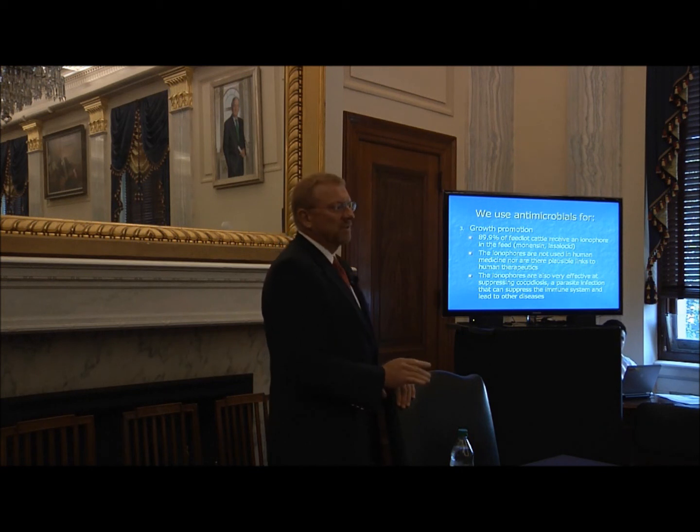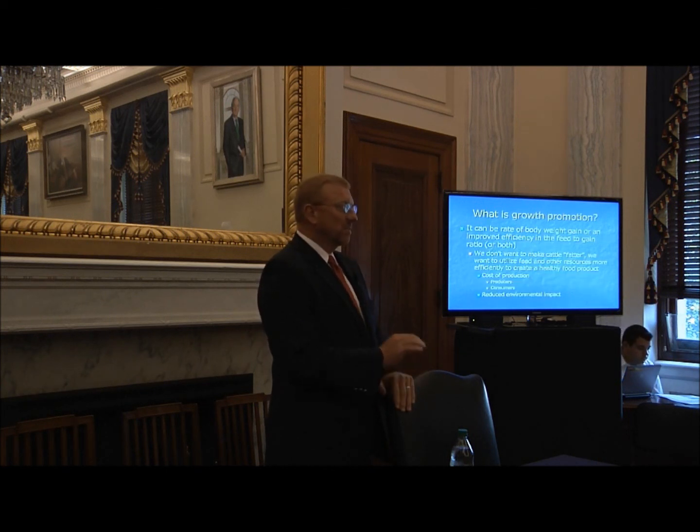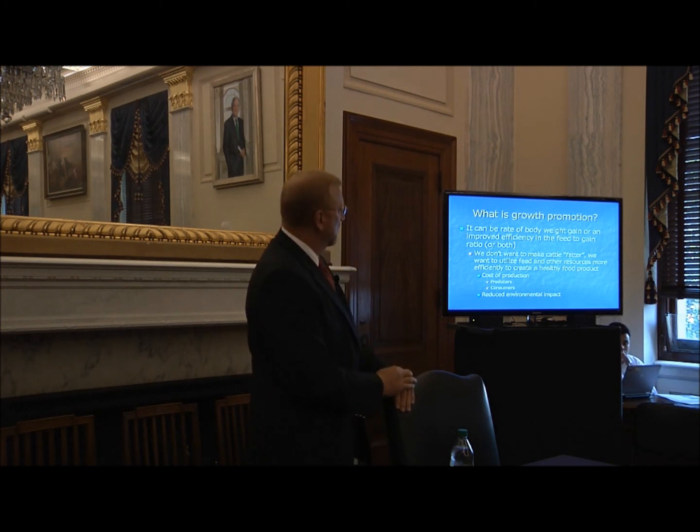There's another thing to understand about the ionophores, that by law, if another drug is not cleared to be used with this, we can't use it. So the fact that 90% of the cattle are getting that tells us that there's only 10% that could possibly be getting another. And from my experience, it'd be pretty rare that they're getting anything then.